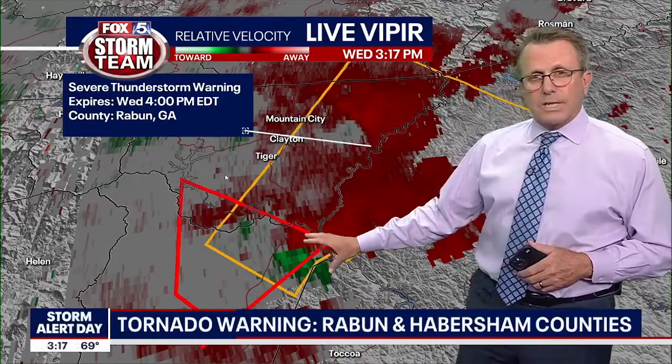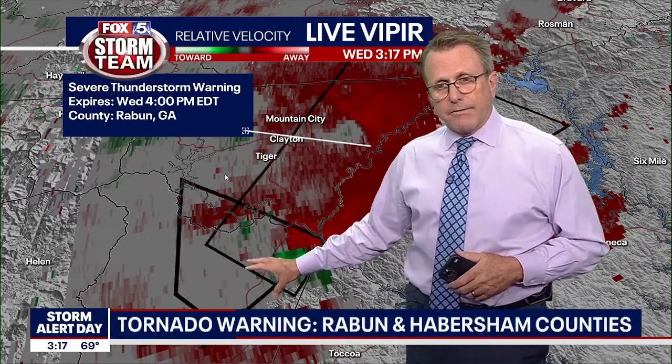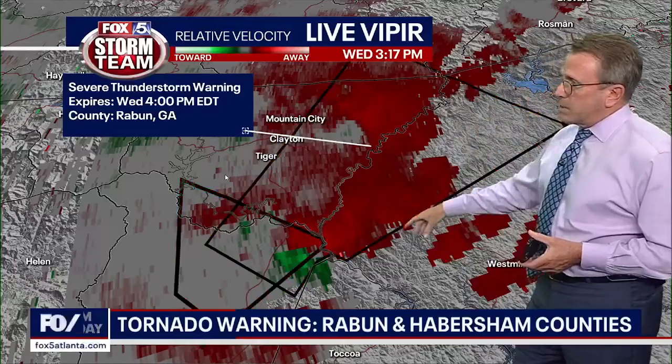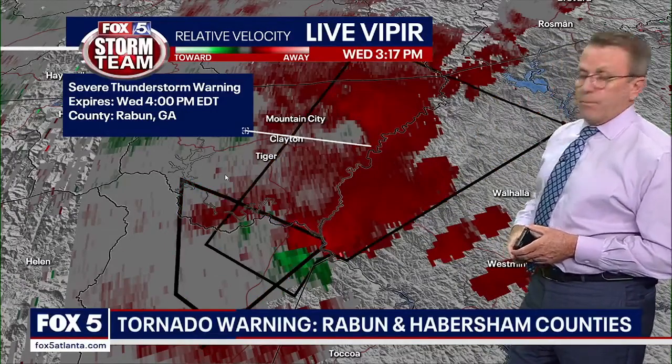Just watch out up around the Tallulah Falls area, and give it a few minutes, and this thing is going to be over into South Carolina. And again, as Alex was saying, we got the severe thunderstorm warning, which is replacing the tornado warning, and that goes until 4 o'clock. And at 4 o'clock, we'll see you then.